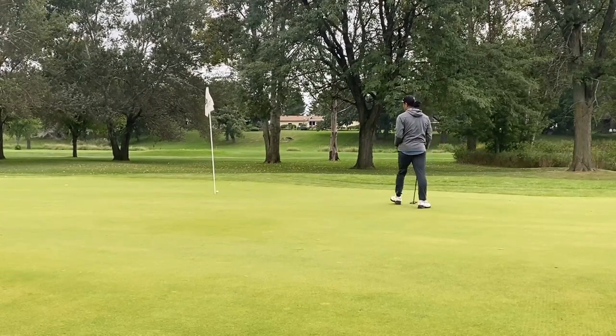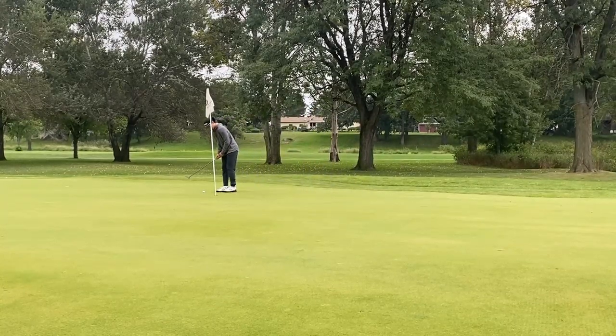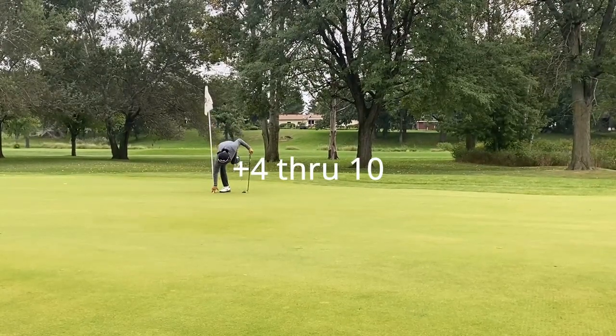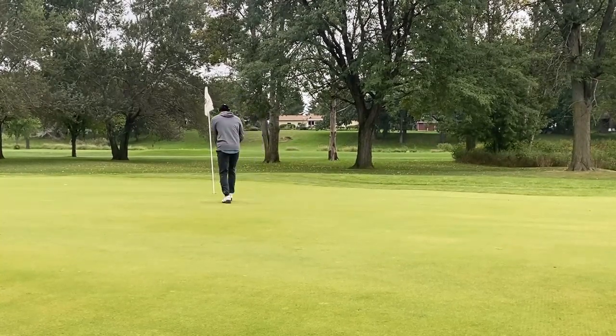And of course I messed it up. I didn't play a high enough line, but we'll take tap and pars. We will take tap and pars. Hopefully. Thank God. 4 over through 10. I accidentally scuffed up the green with my foot, so I had to pat it down. But 4 over through 10.